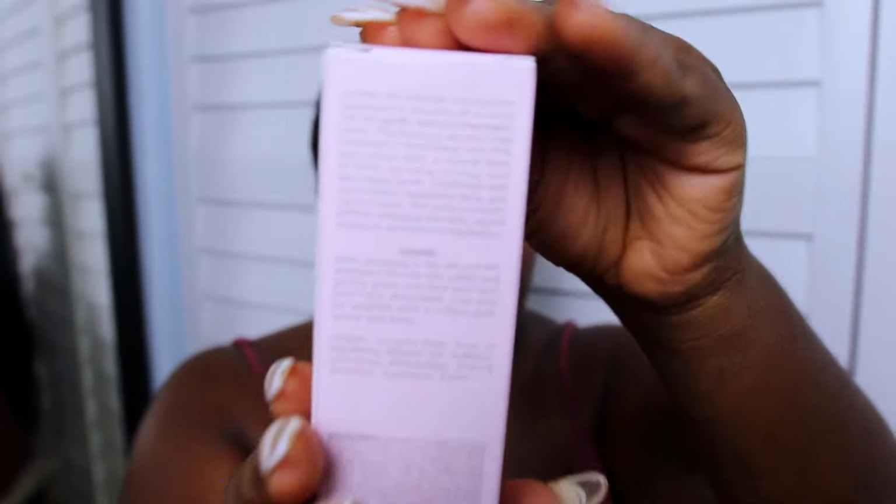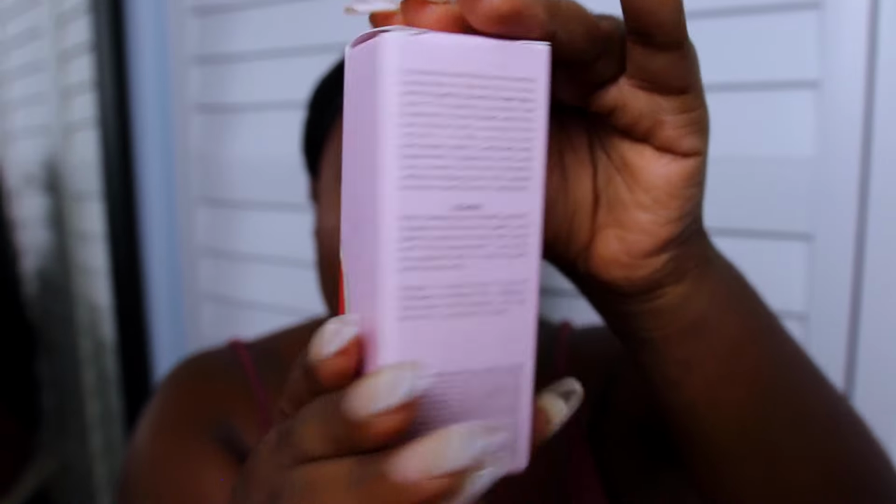This is another item that I went ahead and I restocked on again. It helps to hydrate skin and helps minimize the appearance of pores all at once. I mean, I don't really have pores like crazy like that, so I guess it's helping. So I'm guessing it's doing what it needs to do.